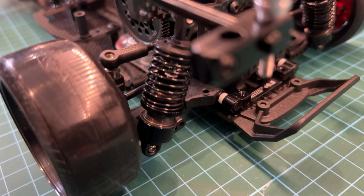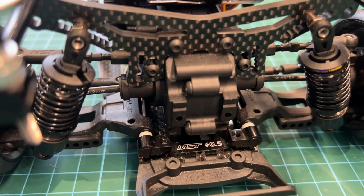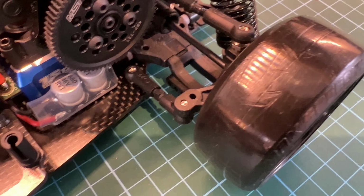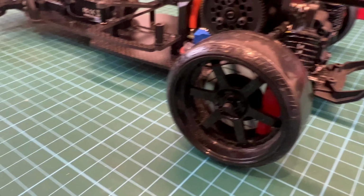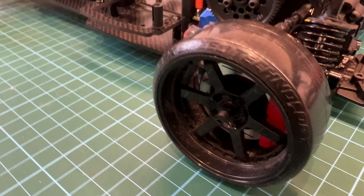Also comes with upgraded shocks, and hiding in there, an upgraded gearbox. Also has active toe guides. I'm not sure whether the other RMX 2.0 has it, but when you squat down, it gives a little bit of inward rear steer to help you in the drifting. The special professional drift tyres on there. These are MST white dots.